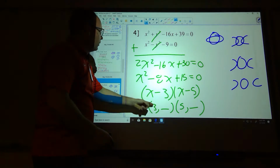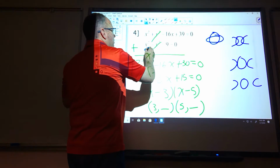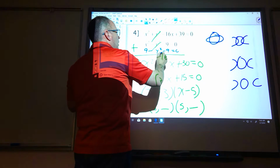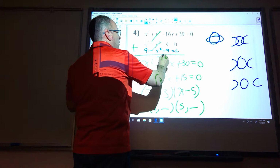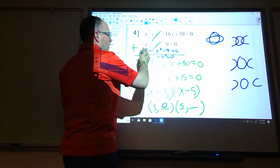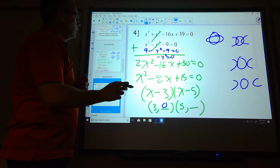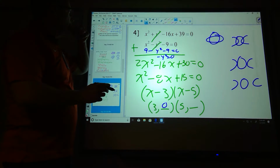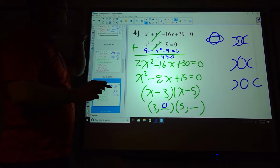Bottom one sounds good, so that's going to be 9 minus y squared minus 9 equals 0. So negative y squared equals 0. So 0 there. Wouldn't it be negative 1? No. 9 minus 9, they're gone. Because if it's minus minus, then it would be plus. The 9 moves over there to be plus.